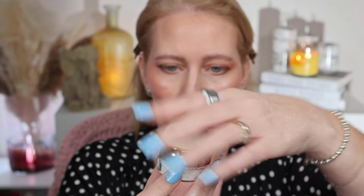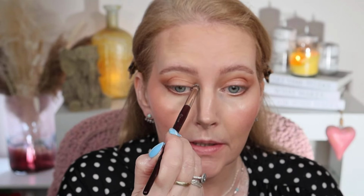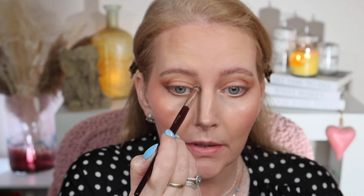So what I'm going to do with this is I'm going to take the top off and use my 207 brush. I'm just going to tap it inside and then I'm going to use it here in the inner corner to see if it can give me that pop of sparkle here in the inner corner, which it definitely does. So it's got that multi-purpose.